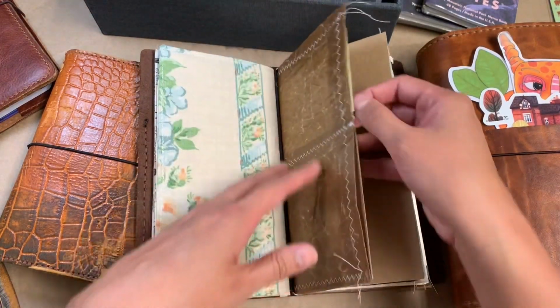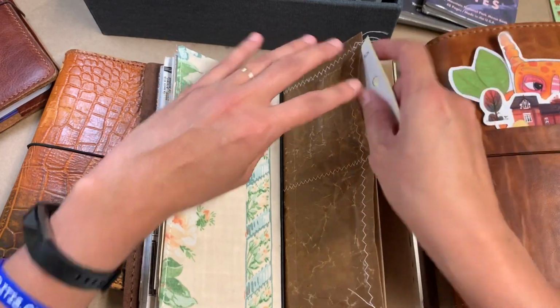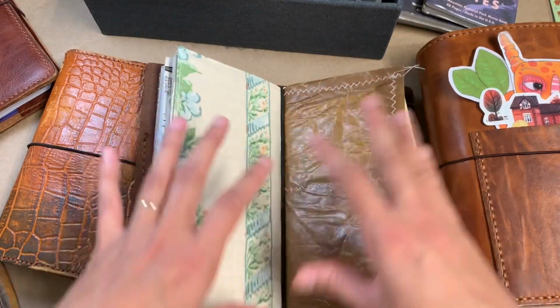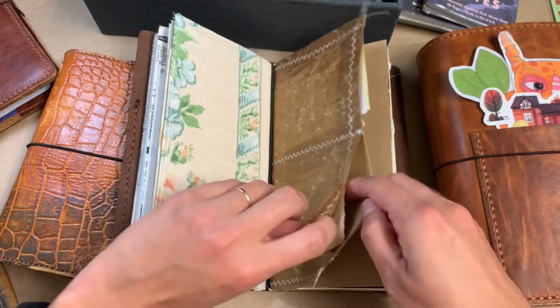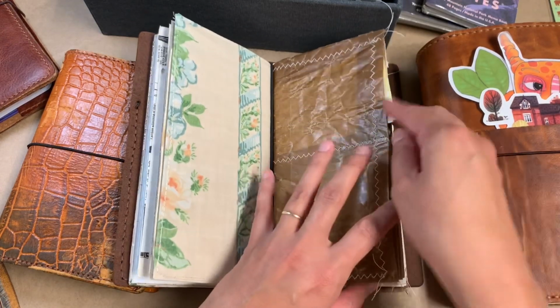And this one has these fun little pockets here that are stuffed with ephemera. Oh, and both of these came with packs of extra journaling bits and ephemera, which was so fun too. So this has another little pocket here that's been stuffed with things. So I'm really excited to use this.